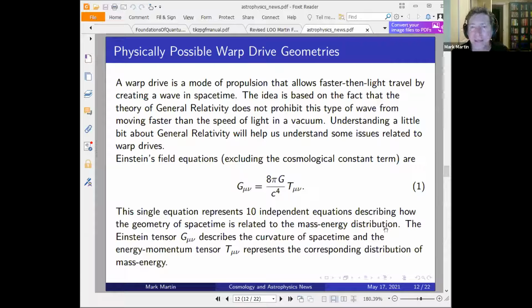Along similar lines, there was some progress made in terms of designing actual warp drives. So what is a warp drive? Well, it's a mode of propulsion that allows you to go faster than the speed of light, basically by creating a wave in space-time. Even though relativity prohibits you from traveling faster than the speed of light, if you're starting from a speed slower than the speed of light, that restriction doesn't apply to space-time itself. So if you can create a wave that's moving faster than the speed of light, then you can ride that wave, and that's the idea of a warp drive.